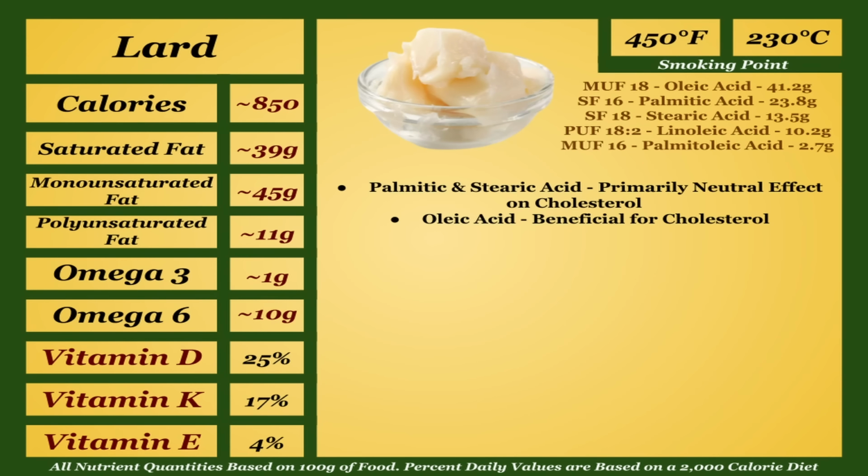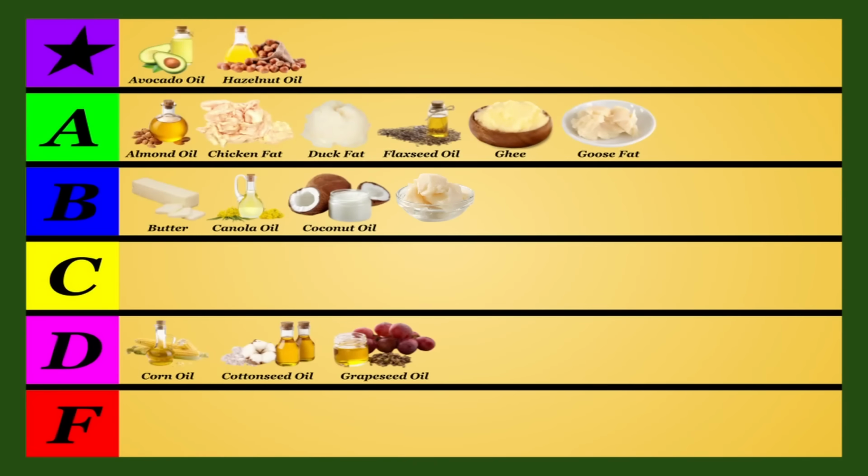It's not going to contribute much to your omega-3s or omega-6s and has a nice little vitamin boost to go along with it. Lard is about as middle of the road in every aspect as far as fats go, and I honestly don't understand why it gets such a bad reputation. I wouldn't say use it all the time, but in moderation it shouldn't cause any harm in a well-balanced diet. And for that, I'm going to put it in the B tier.